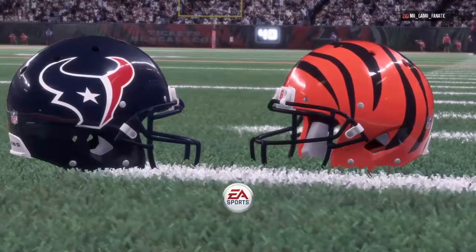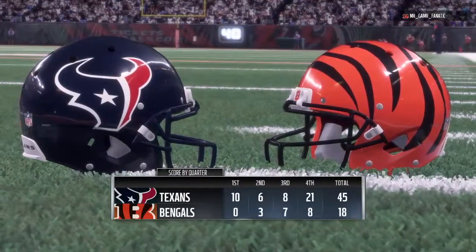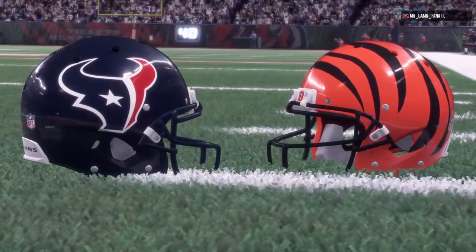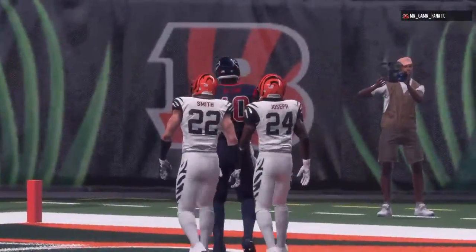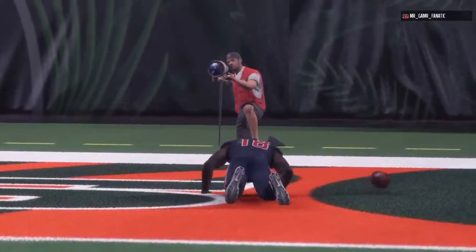So for the Texans, it was a great all-around performance as they come out of this one with the victory. And they'll get a few days to savor this one before they take on the New England Patriots. Meanwhile, for the Bengals, they'll fall to 1-1. And they'll try to get back to their winning ways next week as they head to Lambeau to take on the Packers.